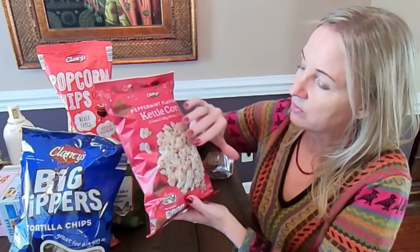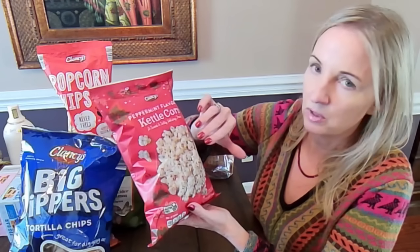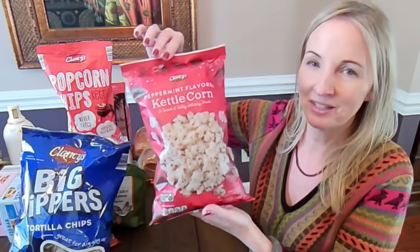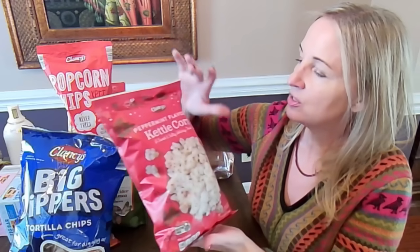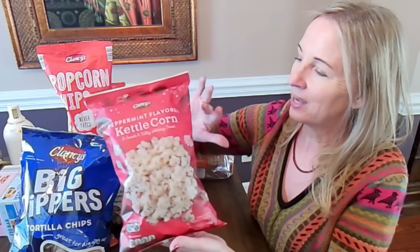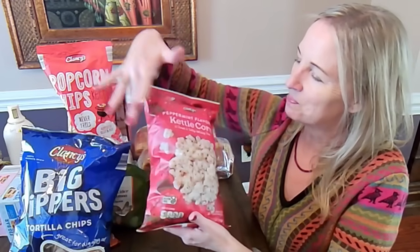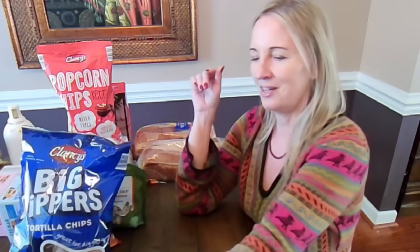But yeah, so it does have a little bit of a coating of some sort. It's not white chocolate. We won't worry about it too much. But little tiny bits of peppermint and lovely kettle corn. Both of these bags are 5 ounces each. And it's so festive. Look, it's red, and we have our little peppermints and little bits and baubles everywhere. I love this time of year. It's so great.